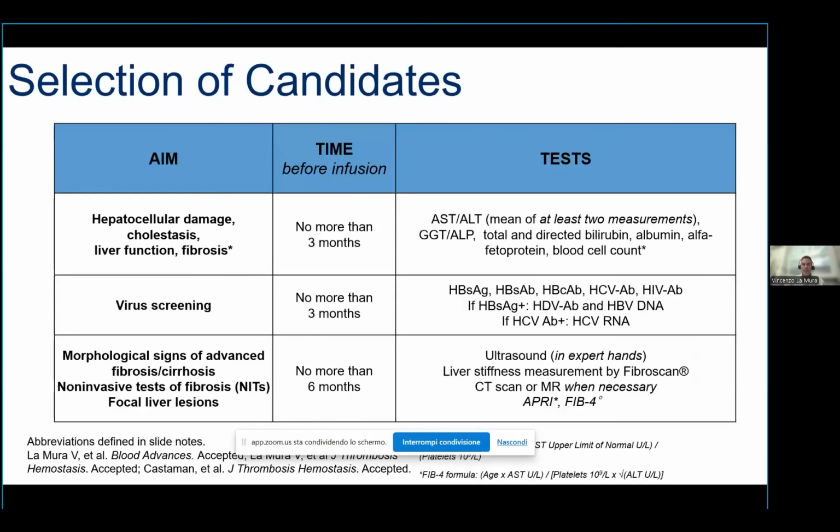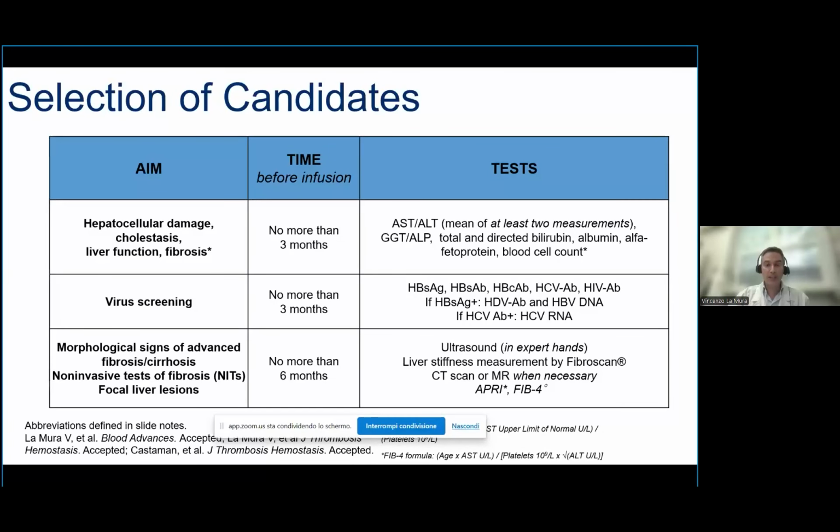So the selection of candidates has several aims that are here clustered in 3 groups. All these groups need a specific timeline and specific tests. All of them are mainly focused on remarking the existence of an active hepatocellular damage in terms of impairment of liver enzymes, virus screening. So we have to rule out the presence of active hepatitis B or active hepatitis C infection, but we have also to take care of morphological changes of the potential candidates.